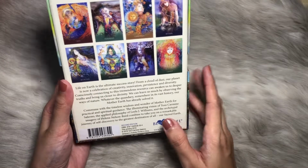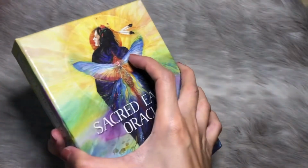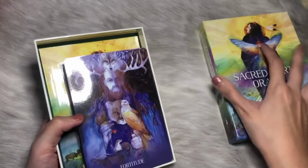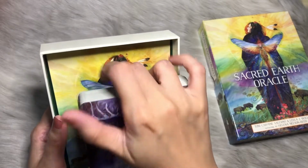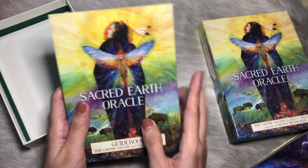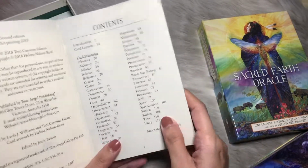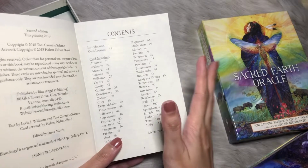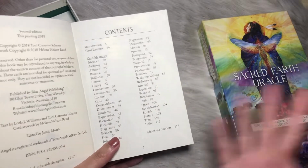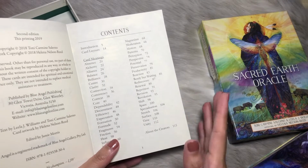Actually, this is not my first brush with this deck, I guess you could say, because I have been eyeing this, quite frankly. It is in my cart at the Llewellyn website, but I just haven't had the chance to. Whenever I do that, so I'm not sure if you're also like me. Whenever I see or I receive an email from Llewellyn, Hay House, or whatnot, I would go ahead and check their website, and especially if they do have a sale.